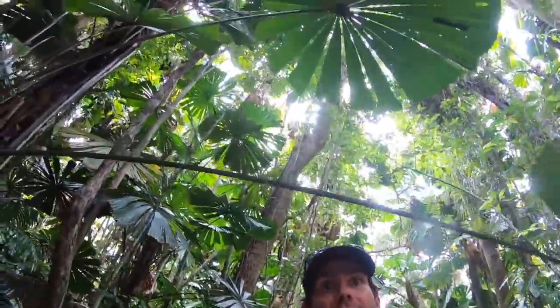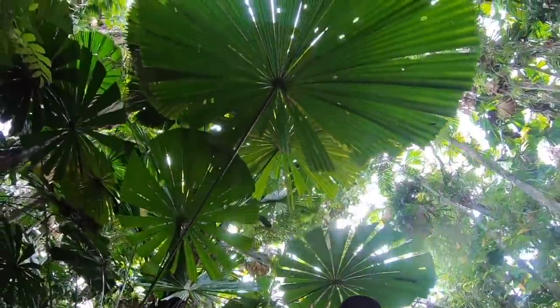So there's heaps of little cool rainforest walks around in the Daintree. We've just found a good one. It's on a road called Palm Road, and you just got to spot the little track on the side and you can walk in, but it's called Palm Road because look at this. Look at these palm leaves above us.